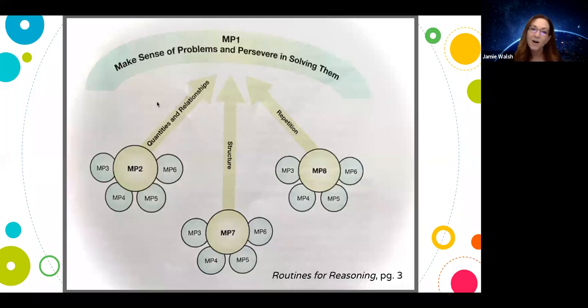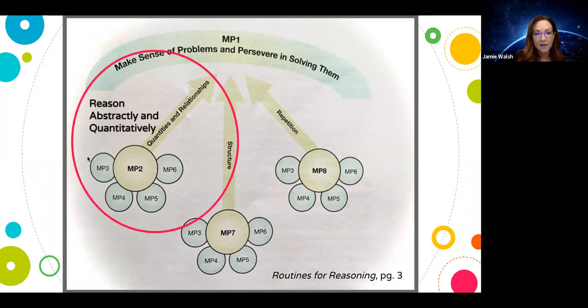So not all mathematical practices are created equally. We can think of math practice one as kind of the overarching goal. We want students to make sense of problems and persevere in solving them. So then we have these three lead actors, MP2, MP7, and MP8. And within those, there's some supporting actors that help the students reason abstractly and quantitatively. So MP2 directly relates to the capturing quantities routine that we're going to be doing today.